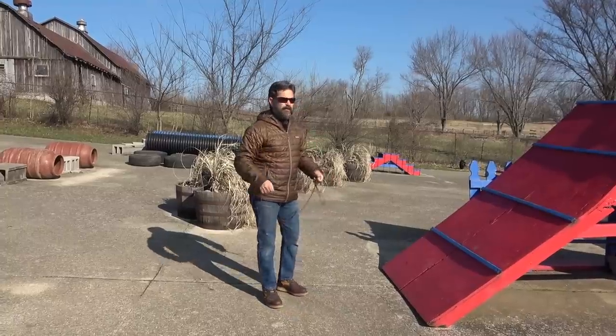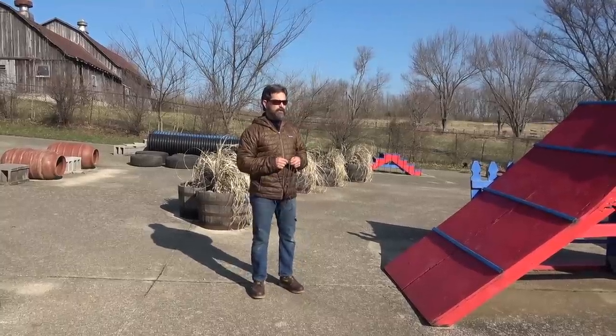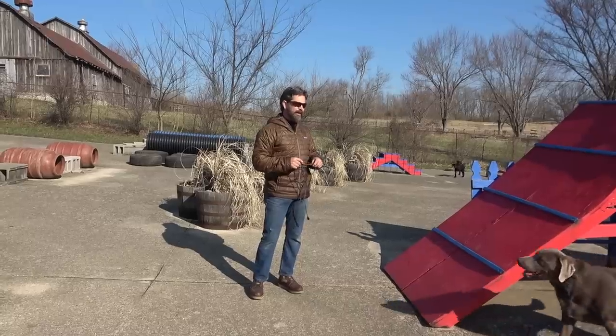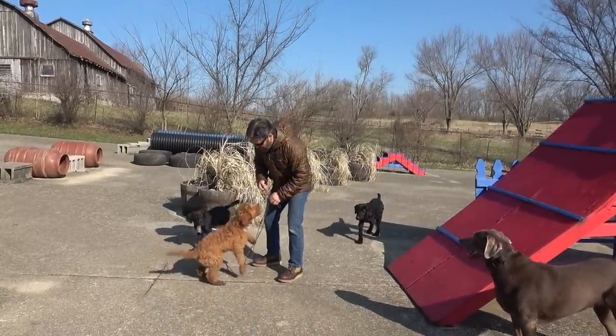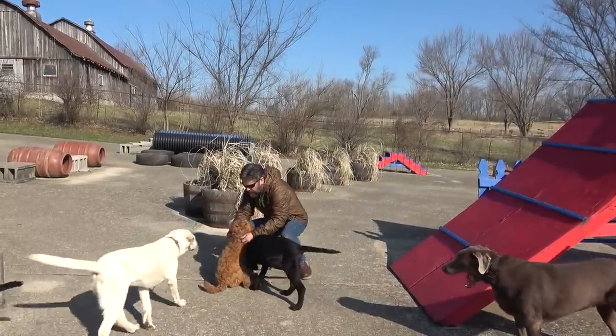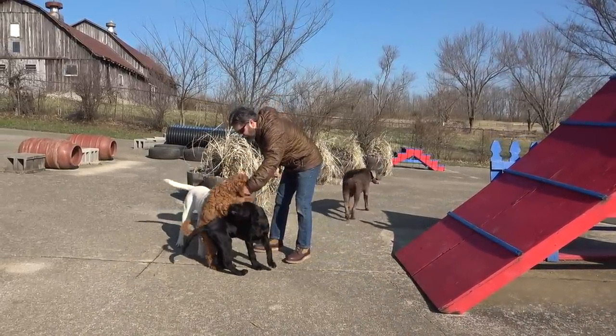Let's get a young dog first. We've got a 12-week-old golden doodle around here. Hey, Bluebell. Little Bluebell, come here. Okay, so here's a little Bluebell. She's 12 weeks old. Now, if you'll notice, Bluebell just kind of ran right over here, and there's a lot of other dogs around. Okay, so let's see what all we've got.